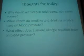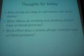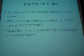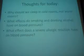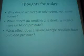Add to that alcohol. All right, this is going to go back into chapter 16 with ADH. What does alcohol do to ADH? Inhibits it. Good. Inhibits ADH. So instead of having ADH present, what happens to all the fluids that are passing through your kidneys? Flushed out.